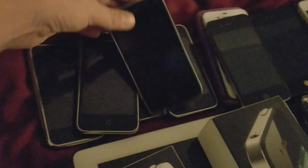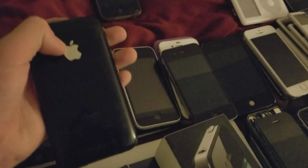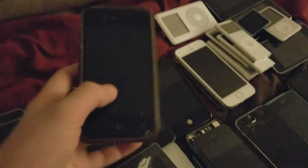Also, this one I got at Target. Yeah, all of those are Target. This one I got from eBay, because I didn't have a 3G. Oh, no, actually, this one I got from eBay, and this one I got from Target. I got those two from Target. But yeah, this one I got from Target.